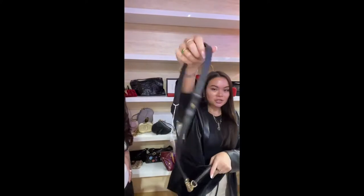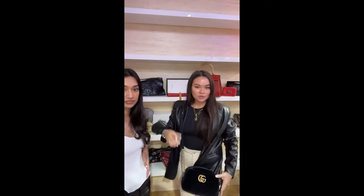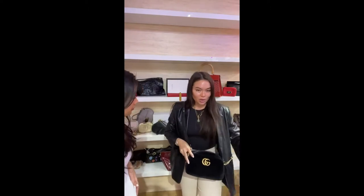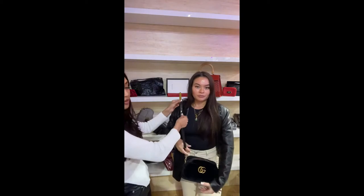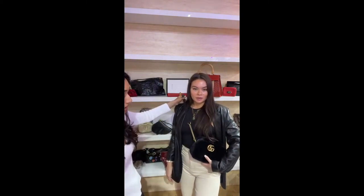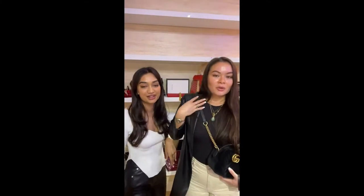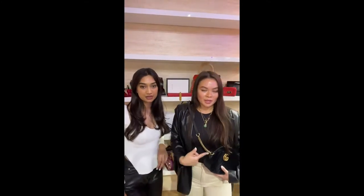You can actually adjust the strap as well. It has multiple holes, so you can have it how you would like. This I would shorten, because I'm short, I'm 5'3", so I would have it a little bit higher like this. I would have it sitting here, a bit more up higher. We love a high bag, a bum bag type style. It has the leather and the contrast with the gold chain as well. It looks super nice.